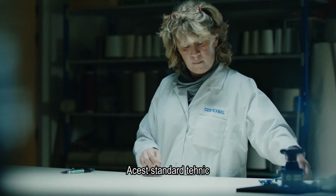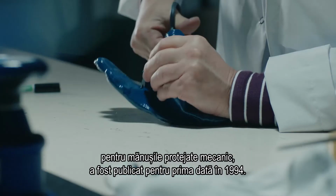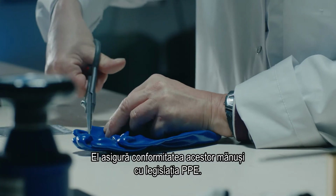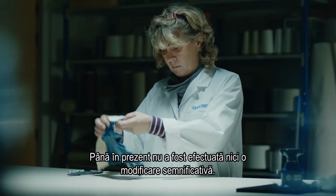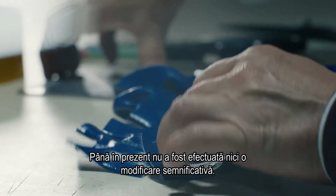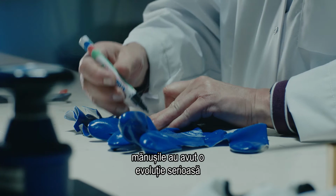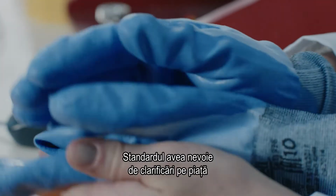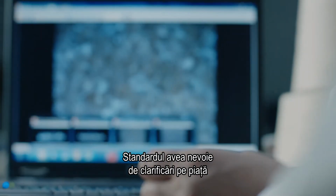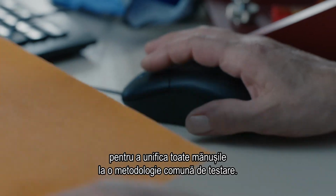This technical standard for mechanical protective gloves was published for the first time in 1994. It ensures these gloves conform to the PPE legislation. Until today, no significant change has been made. However, during these last 20 years, gloves have gone through a serious evolution with new innovations in materials and coatings. The standard needed clarification in the market, and there was a call to action to unify all gloves to a common testing methodology.